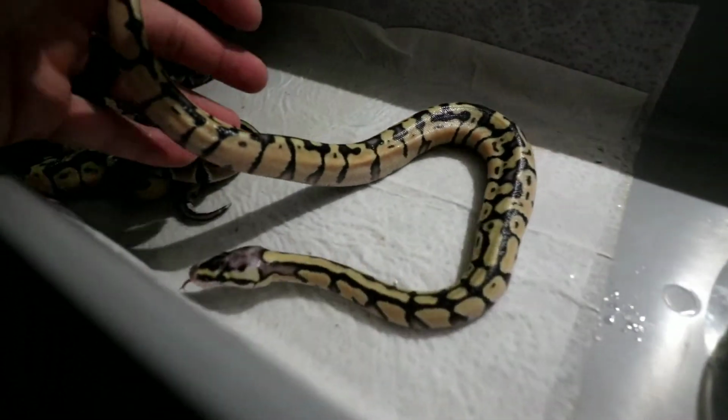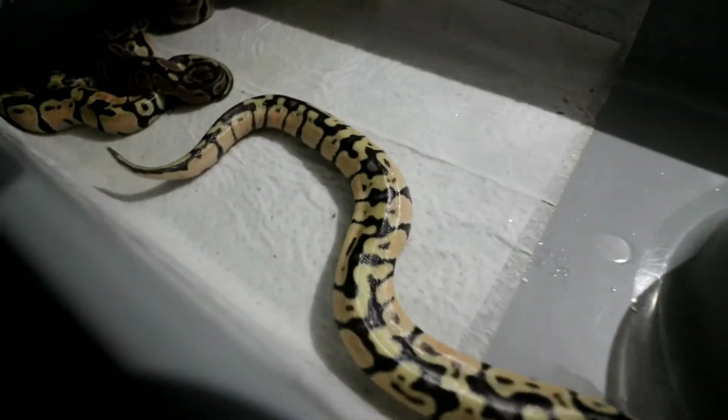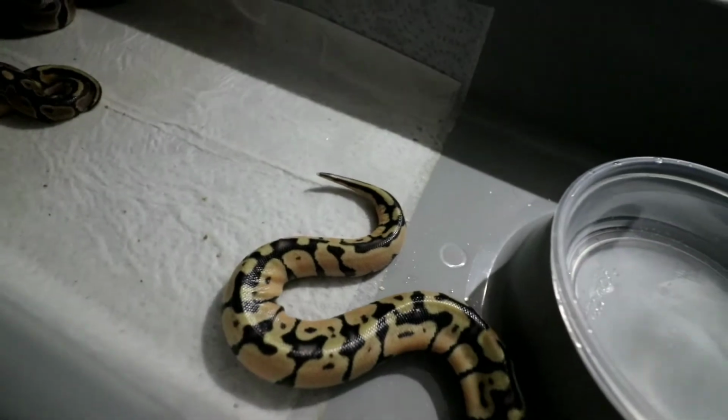This one's super bright. Cute little thing. Wait, wait, where are you going?